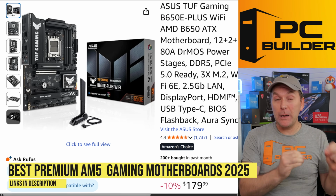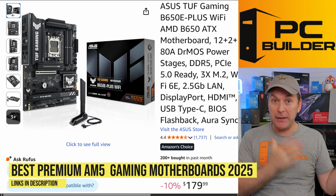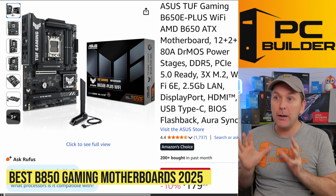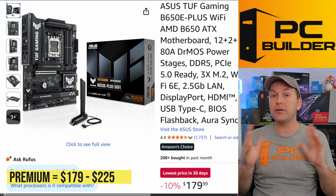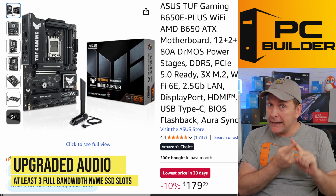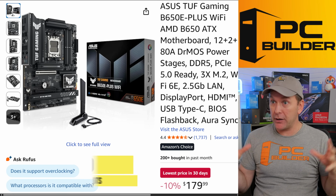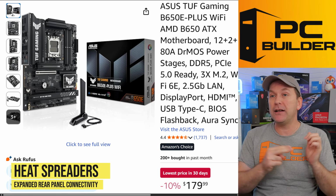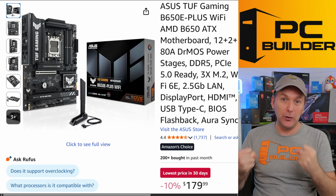Let's move over to the premium AM5 motherboards for Ryzen 7000, 9000 series CPUs. So this is like the best B850 motherboard for gaming in 2025. Now, what do I mean by premium motherboards here? We're looking to spend $179 up to maybe $225 on these. They're going to have upgraded audio on them. They're going to have at least 3 M.2s with full bandwidth. They're also going to have heat spreaders over the vast majority of their M.2s. We want built-in heat sinks. We want expanded rear I/O as well. And we also want the motherboards to look absolutely amazing.